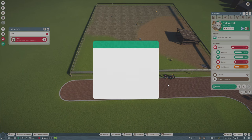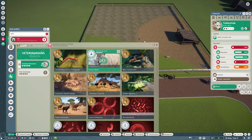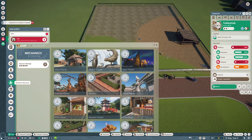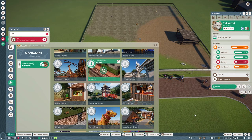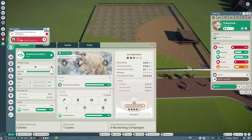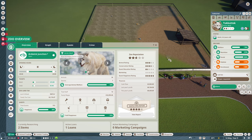Many guests think the tickets are underpriced. Right, well, you can actually start researching the wolf now, because we've researched a lot of disease. We'll research some barriers. Keep researching those barriers. Could actually research some pre-made habitats as well. That'd be good. Right, they think the tickets are underpriced. So let's go with £10 and £5. There we go. The prices have shot up. In fact, they've doubled for adults.